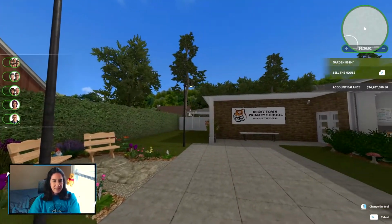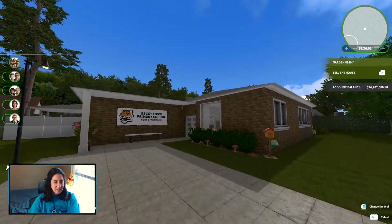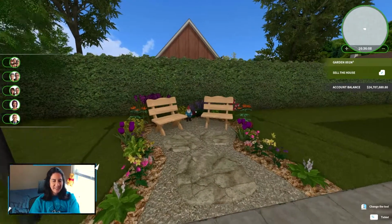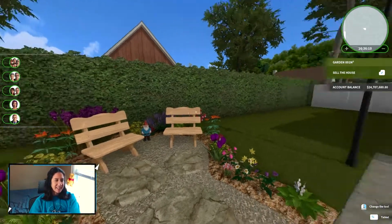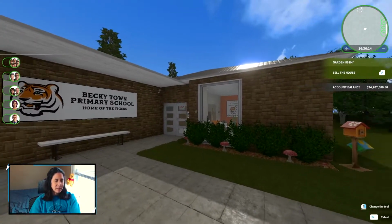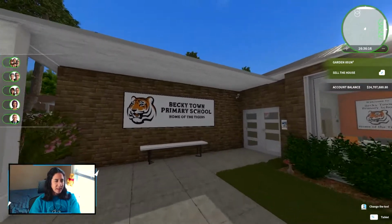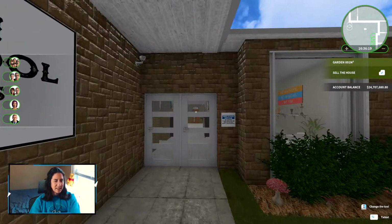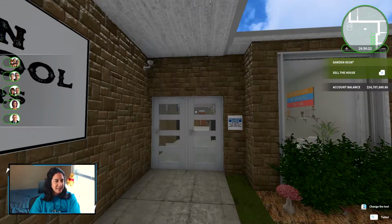This is the front of the building here. Over here on the left, we have a little friendship garden. Really cute, lots of colorful flowers. And here is the main entrance, just a little bit of bushes here, and our sign, and here is the main entrance with the office over there on the right side.